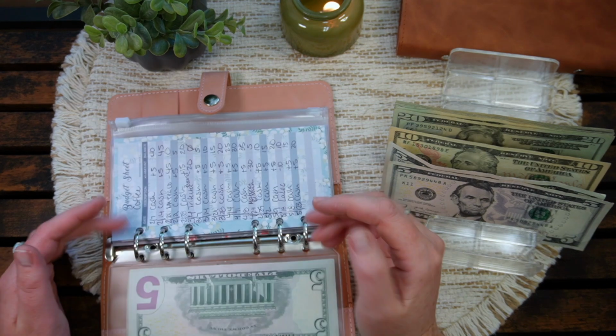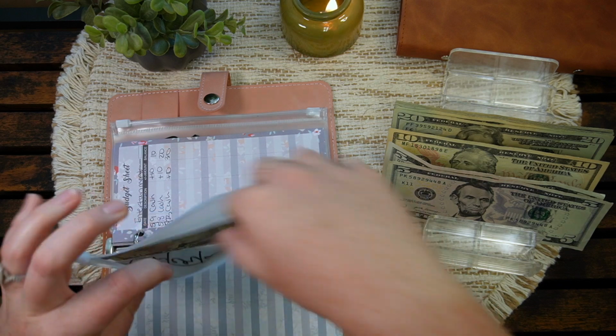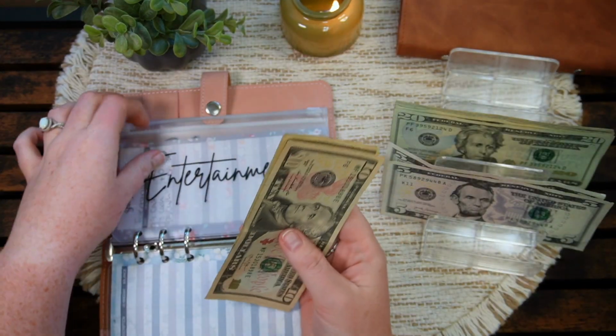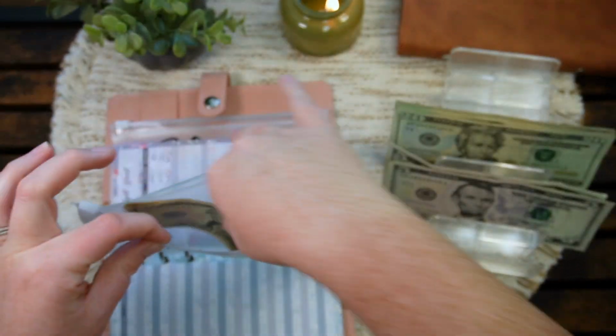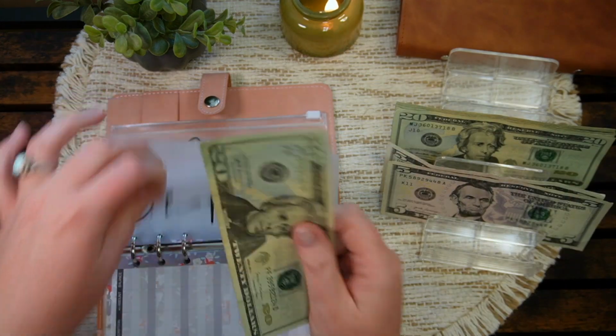All right, so coffee has 20. Entertainment is going to get its usual 10. We don't have any plans for this really, so it has 10, 20, 30. Shopping is empty. That's going to get 20 this week.